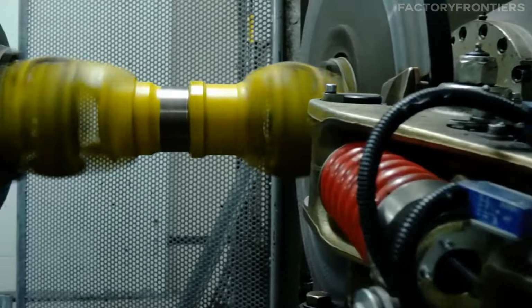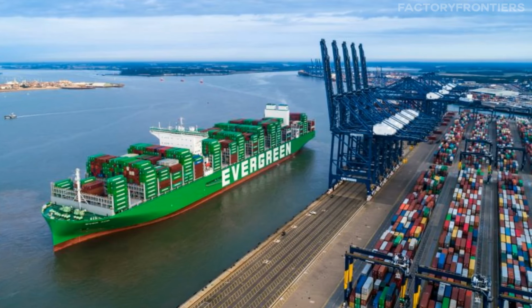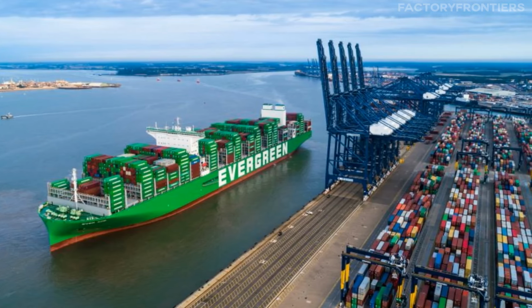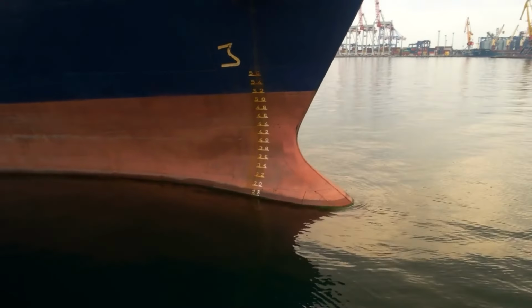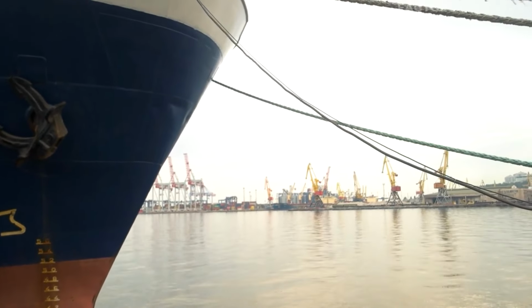As regulations tighten and technology advances, future iterations of these massive container ships will likely see further innovations in propulsion systems, fuel types, and environmental protection measures. The Ever Ace's impressive propulsion system is only part of the equation when it comes to safely navigating this massive vessel across the world's oceans. Steering a ship of this size presents unique challenges that require cutting-edge technology and highly skilled crew members to overcome.